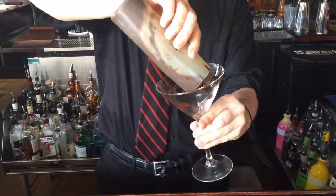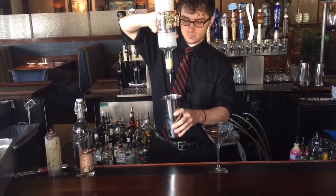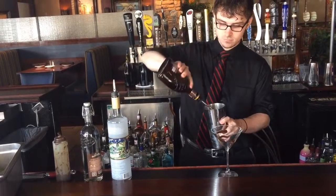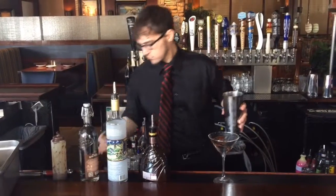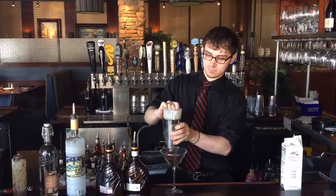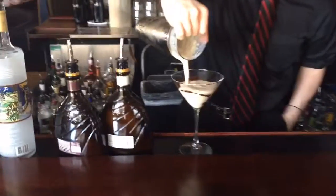First, I'm going to coat the inside of the martini glass with our in-house made chocolate sauce, followed by 1 ounce of our chocolate vodka. It's a double chocolate. 1 ounce of our Godiva white chocolate liqueur. 1 ounce of our Godiva dark chocolate liqueur. And I will strain that into the glass.